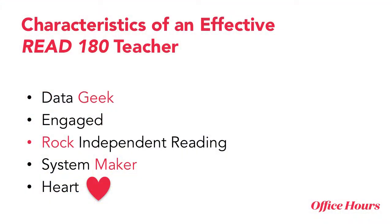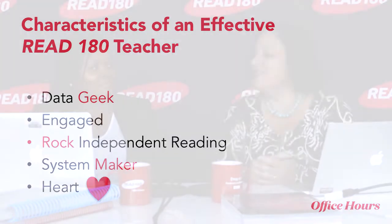So we're going to walk through a few of those characteristics and then open it up to some questions from you guys. Starting off, Read 180 teachers are engaged, and we'll talk a little more about that in a moment. Engaged in a few varieties. Read 180 teachers are data geeks. They're data-driven. We talk about being data-driven, but what does that really mean? I found that Read 180 teachers also have systems in place. They are system makers. One other piece is that they really rock their independent reading. That's part of the blended model for Read 180. And finally, without doubt, Read 180 teachers have heart, and there are a few things that feed into that. I think those are 5 great points to anchor the conversation on.